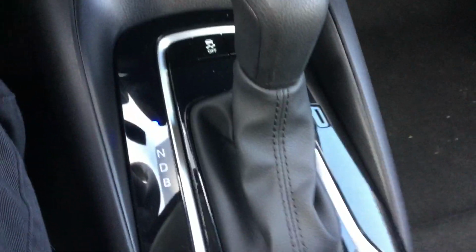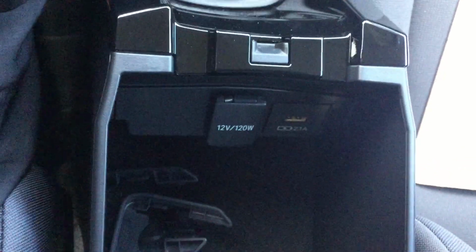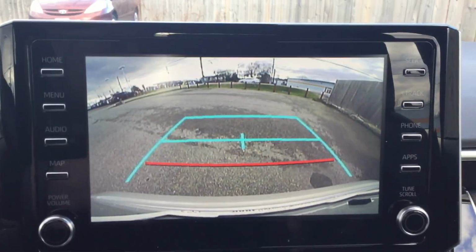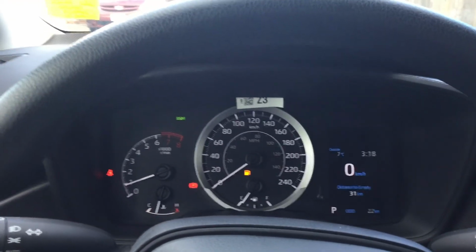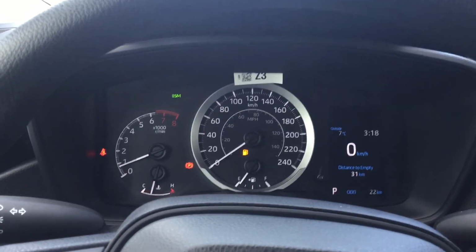We've got the traction control, we've got a nice shifter here, along with our cup holders, and then we've got a nice amount of space here in the center console with a USB charging port and a 12-volt 120-watt power supply. So you really can't beat the value that you get, and you also have a backup camera on this as well, which is included with almost all of Toyota's models now. So really nice there. So this offers a ton of features for the selling point.